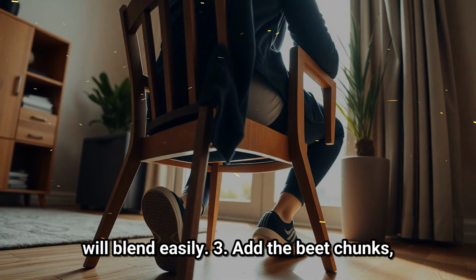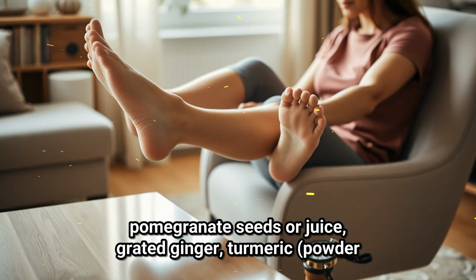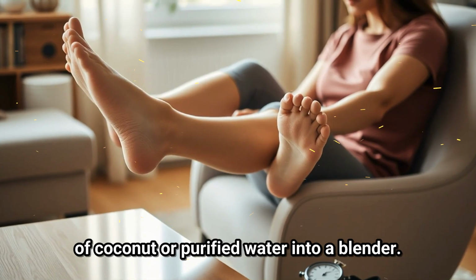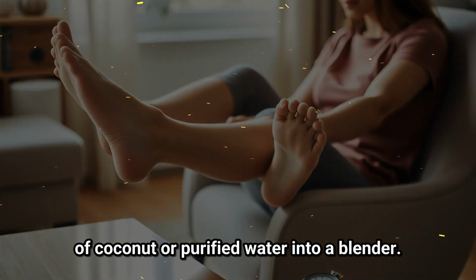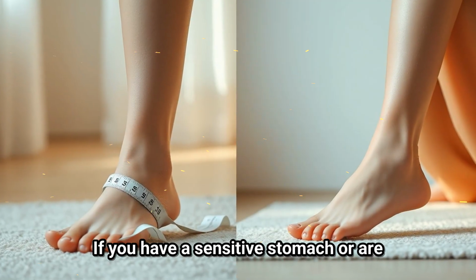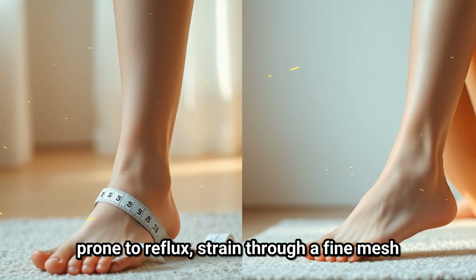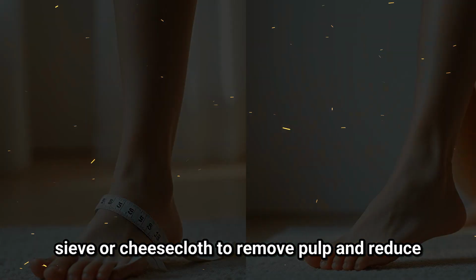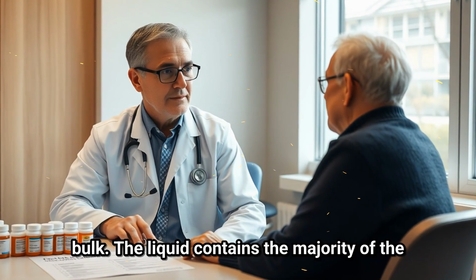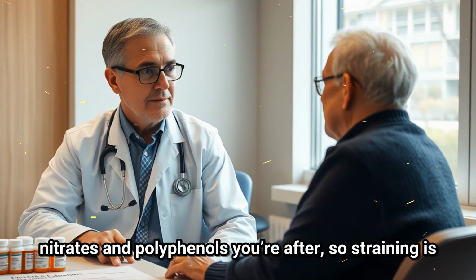3. Add the beet chunks, pomegranate seeds or juice, grated ginger, turmeric, powder or fresh, lemon juice, and the half cup of coconut or purified water into a blender. 4. Blend on high until smooth. If you have a sensitive stomach or are prone to reflux, strain through a fine mesh sieve or cheesecloth to remove pulp and reduce bulk. The liquid contains the majority of the nitrates and polyphenols you're after, so straining is fine.